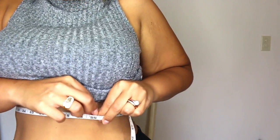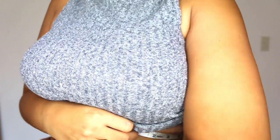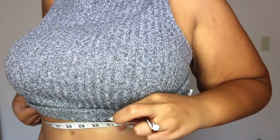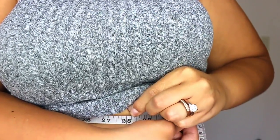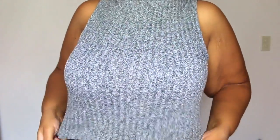And you want to pull it as far as you can without compromising. So you can see mine goes to about right there, 28. That's about where I've been for the past couple of months.